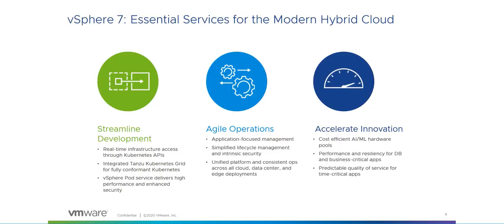In terms of core value in vSphere 7, it's all about the essential services for the modern hybrid cloud. And there are three key areas where we are delivering value. It's about making sure that we are streamlining development, making operations more agile, and also driving innovation for the organization.